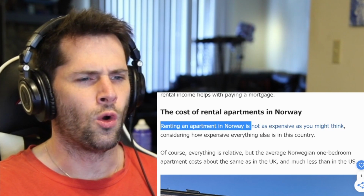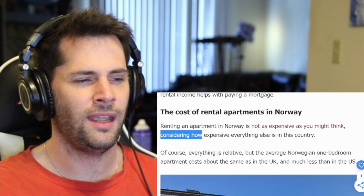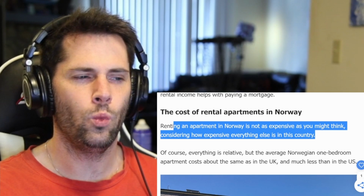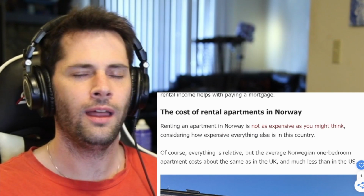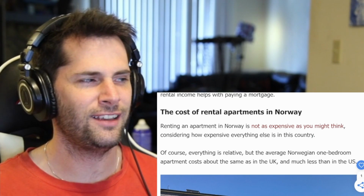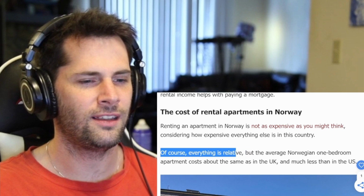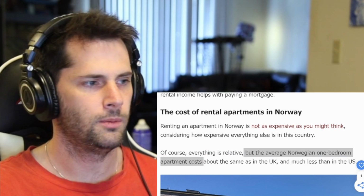Renting an apartment in Norway is not as expensive as you would think, considering how expensive everything else is in the country. Yeah, I would think that renting in Norway is expensive, because all I ever hear is how expensive Norway is, right? Just everything's super expensive, but renting is not? Of course, everything is relative, but the average Norwegian one-bedroom apartment... Oh, whoopsie. Got a pop-up.